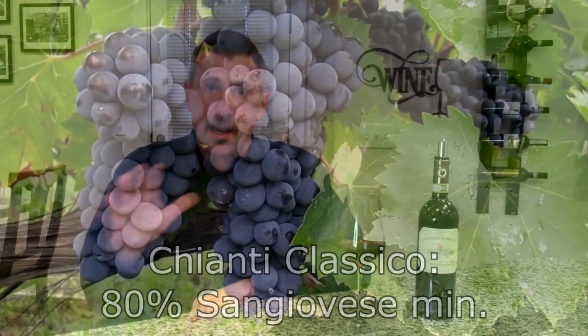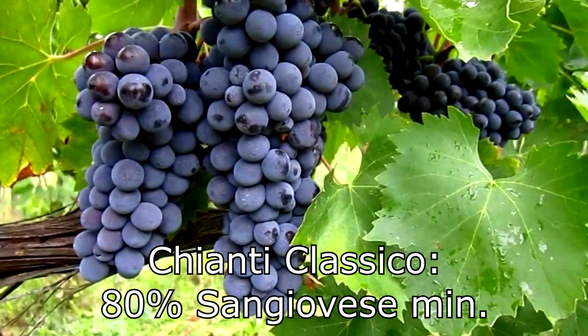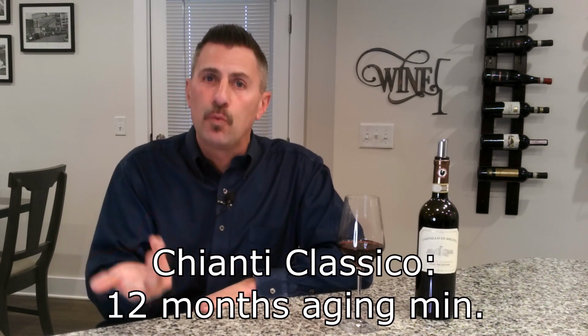And when we look at how the wines delineate themselves, let's look at a Chianti Classico wine. If you look on the label, it just says Chianti Classico. This is a wine that focuses on a single grape by the name of Sangiovese. The wine laws in Chianti Classico say that all wines must be a minimum of 80% Sangiovese, and the other grapes have to be native indigenous varietals from that area. Of course, it can be 100% Sangiovese if the vintner wants it to be. So back to Chianti Classico: 80% Sangiovese and it must be aged a minimum of 12 months.